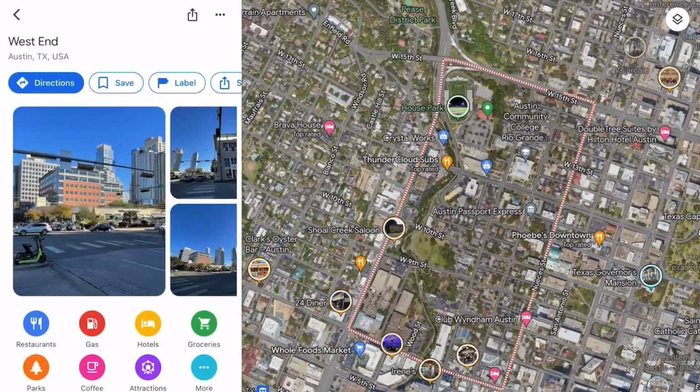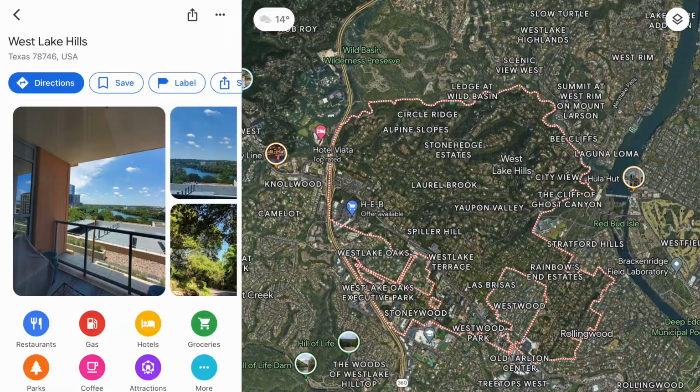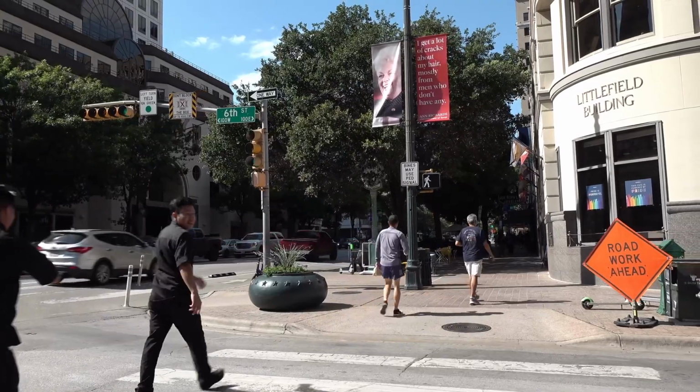So there's the West End, Clarksville, Tarrytown, and of course, if you go way further west, you have Westlake, but we're going to stay in the downtown area for this video. West End is really nice. They have luxury apartment complexes, a lot of them. I would say for this area, it's more full of established professionals, usually single, or maybe they have a partner, but this is a great area to move to once you have a little more of a footing in Austin.